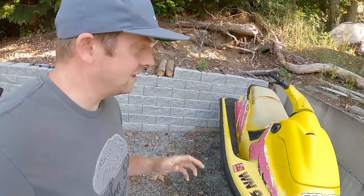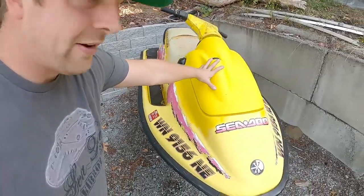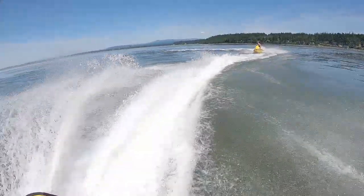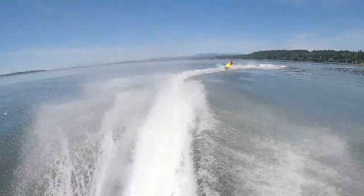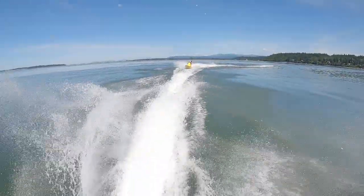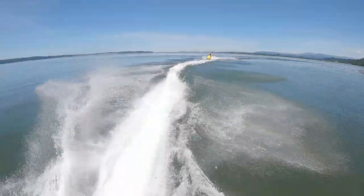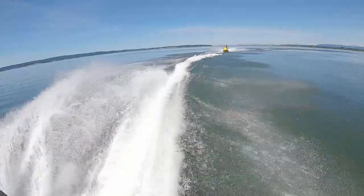Hey, it's Josh here, and today with the 95 Seadoo XP, we are getting out my Project 96 Seadoo XP, and we're gonna drag race these two and see which one is faster. Also gonna show you what work I did to fix up the 96 XP a little bit and get it actually ready to go up against the 95.